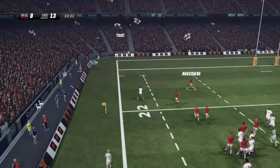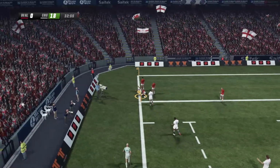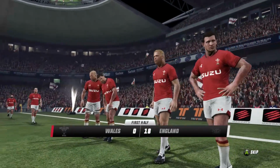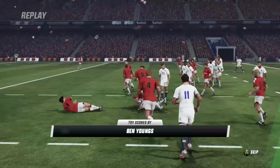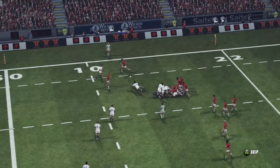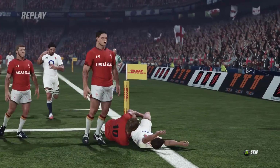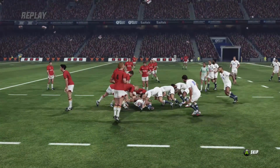Oh, short ball away to Youngs. Youngs on a full race against Anscombe. Youngs. Oh, my word. What a finish from Ben Youngs. If you'll ever see rugby as good as this again, you have been well rewarded. Look at this. Vunipola goes wide. North went for the intercept. He completely stuffed it up. How about that finish? Ben Youngs, simply outstanding.